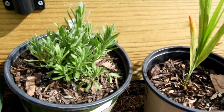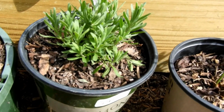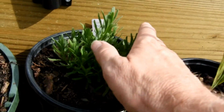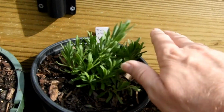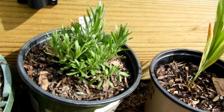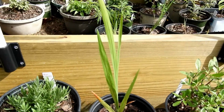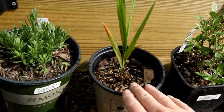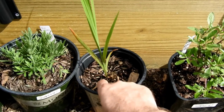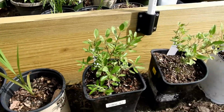This is some sort of lavender I planted from seed. I've got 3 of them. The seed says True Lavender on it. I think it's an English lavender, maybe one of the older forms of lavender. This is a Crocosmia Lucifer, which I planted from seed. And I showed some that I planted from corms or bulbs, whichever you want to call it, this past spring.